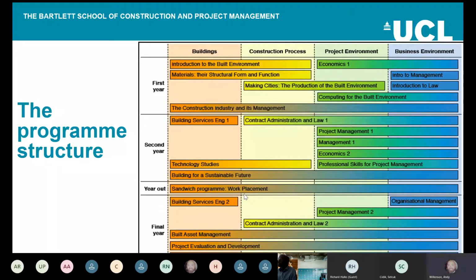illustration. The whole program is structured into 4 teams. We've got the building side, the construction process, the project environment, and the business environment. Basically, as a project manager, we believe that you need both the technical skills as well as the soft skills. So the modules relating to the building would prepare you with the skills that you need in terms of the technology.